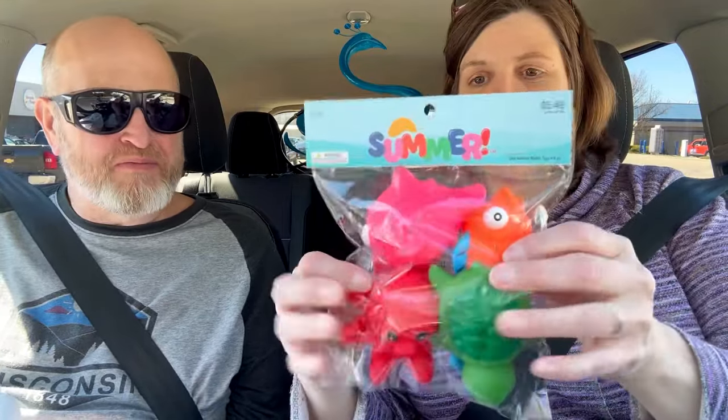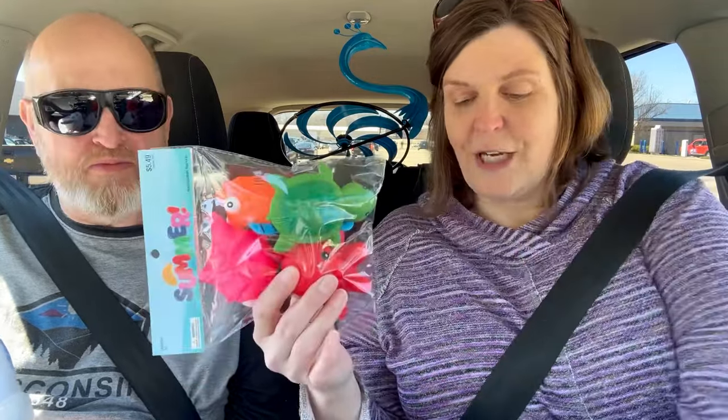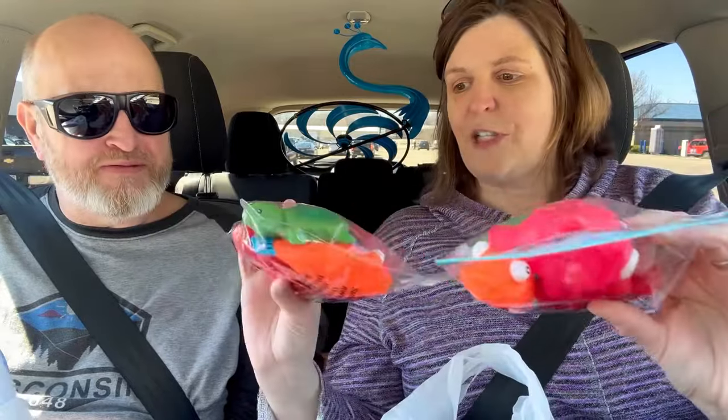Okay, here's some more summer items. These were $5.49, 40% off. They're just little squeezy toys, but I thought this would be super fun if I did an under the sea kind of mini themed box or 2. I actually got 2 of those. For like a 2 to 4 year old. They're just really cute little plastic toys.